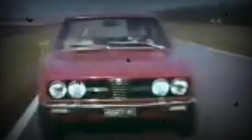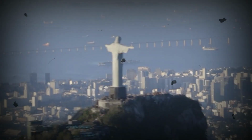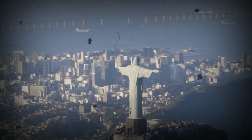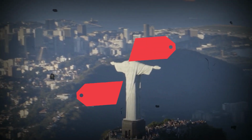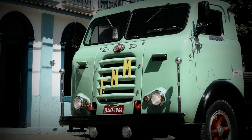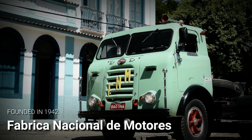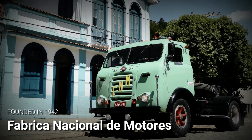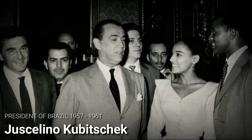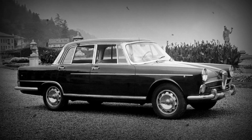Despite its worldwide fame and prestige, Alfa Romeo has always been a small company. One that you wouldn't expect to run an overseas assembly operation on the other side of the globe. But you'd be wrong. The Brazilian company F&M was a state-owned truck manufacturer that, under pressure from the country's president, entered the automobile sector by assembling under license the Alfa Romeo 2000 saloon.